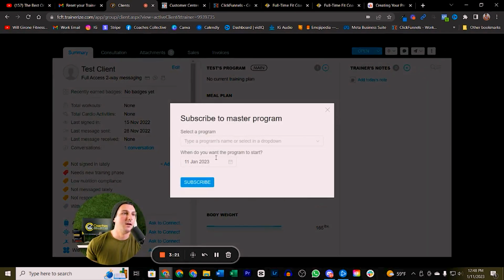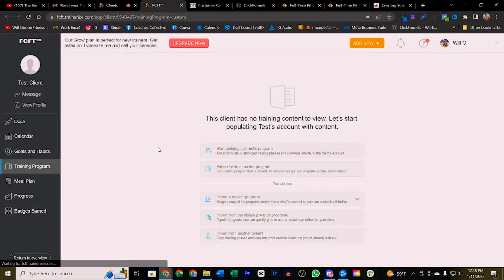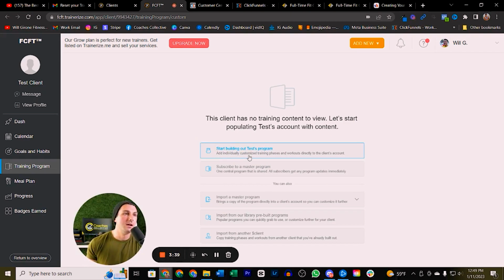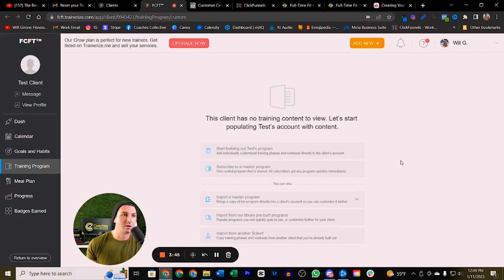Let's add one. And we're going to go in here, and you can see they've got these set up here. But I'm actually going to go to their calendar itself. So once you're in here, you can start building out a client's program. I clicked here. I could add in a phase and create it for an end and start date. Let's say we wanted to do 4 blocks or 4 weeks at a time.